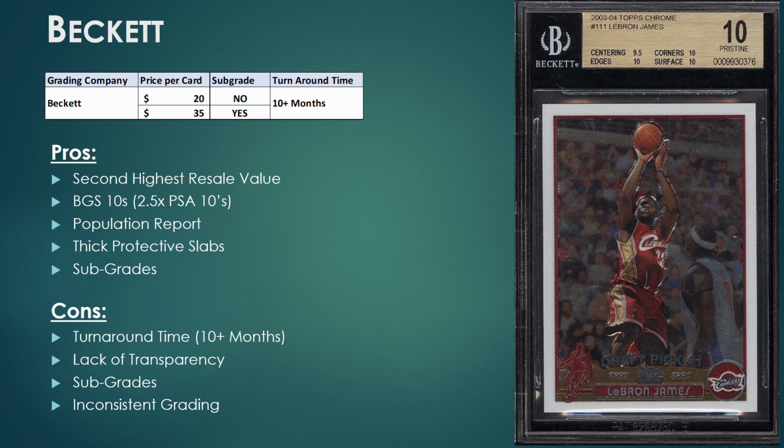Some of the pros of going with BECKETT would be that they currently have the second highest resale value behind PSA. Another pro is that they do offer BGS 10s. They have a gold label and also a black label. For this, we'll just look at the gold label.